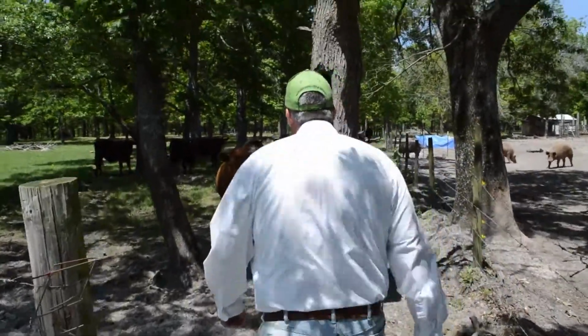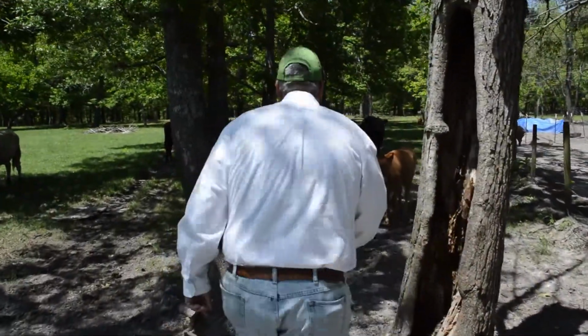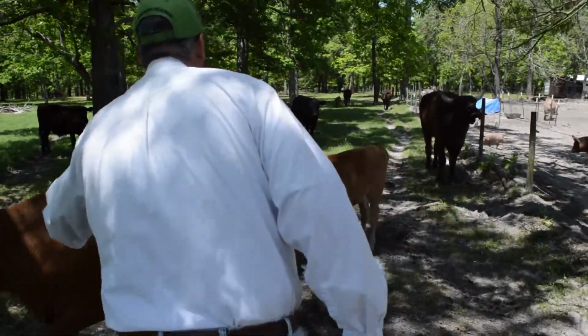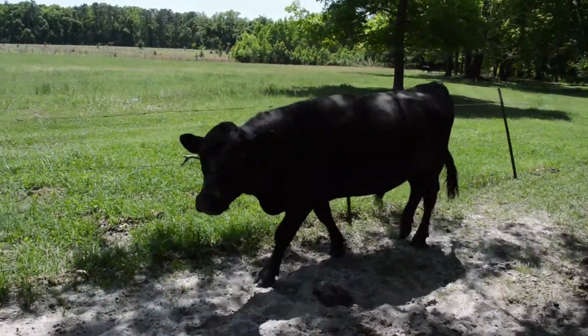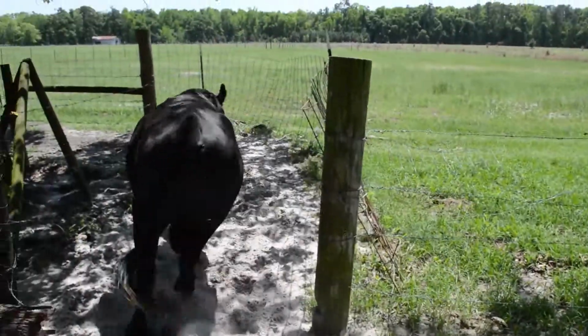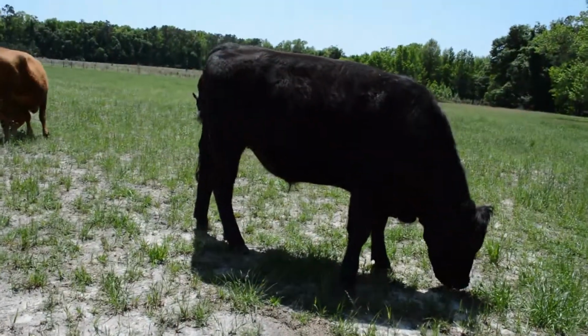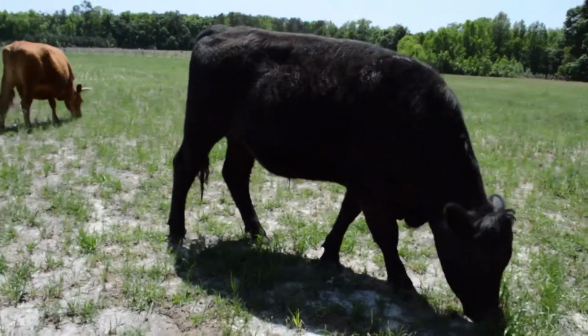Come on, Clementine. Come on, Smokey. Come on, Clementine. Come on through here. Most all of our cows are Black Angus or Angus Balding, or Black Baldies. It takes a lot of grass to grow those animals. We always plan on an acre per cow.